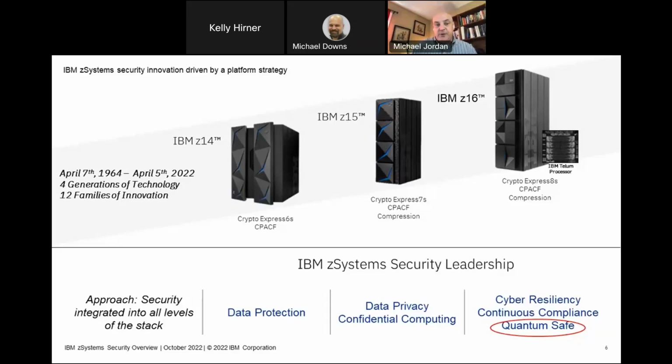So with Z14, our focus was on data protection, and we said, okay, how do we help organizations protect data in flight and data at rest? And that's where we introduced with Z14 pervasive encryption. We made improvements to our crypto acceleration to enable encryption on an absolutely massive scale. And then we integrated encryption and monitoring up and down the stack.